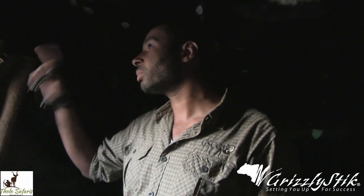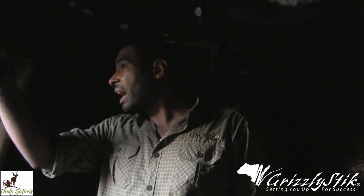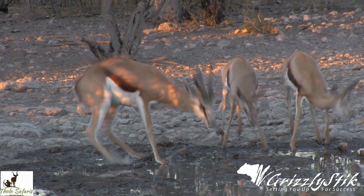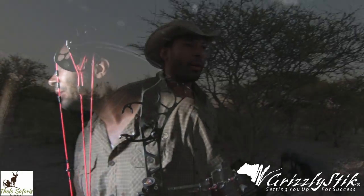Too dark to film. Couldn't get a shot at him. He came back. They just came back. He went that way. The rest of the herd came to the water, and then he looped around and came right back, 22 yards, and I just pinwheeled him. Whew. Man, that's awesome. That is awesome.